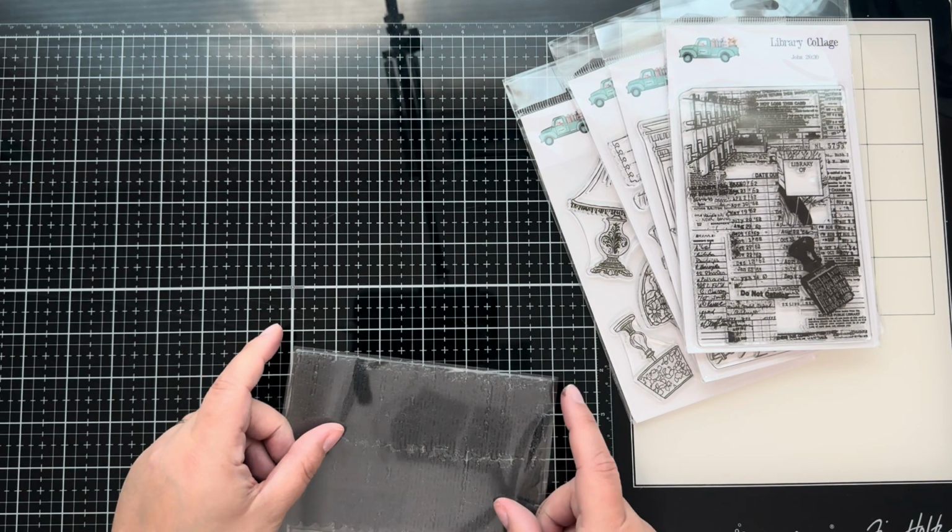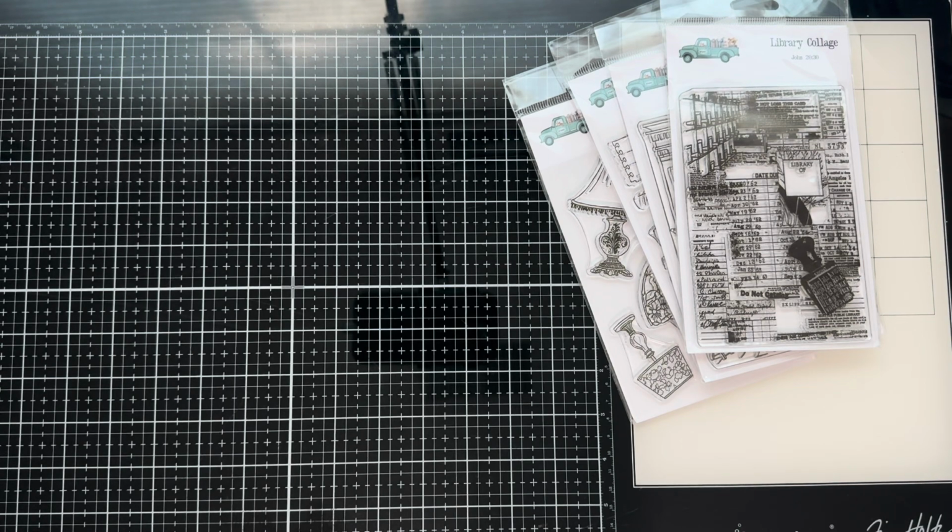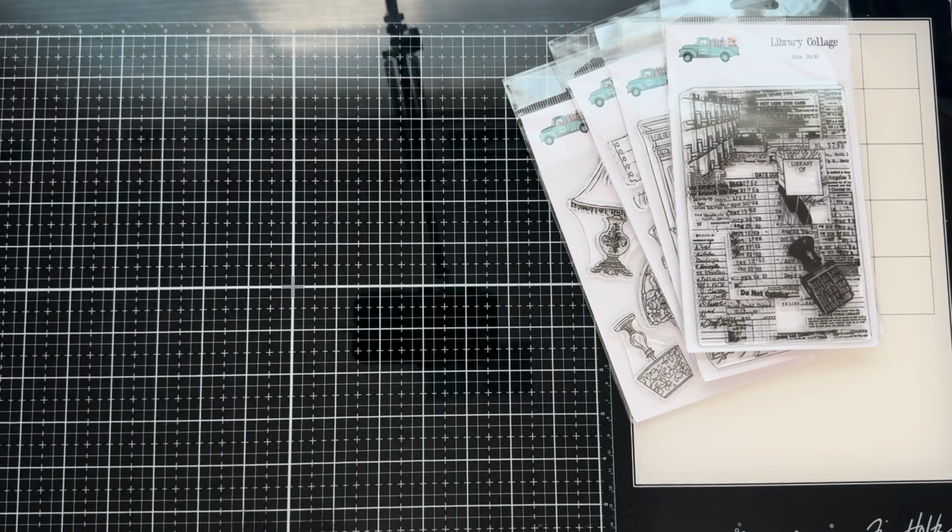Again, don't tell the stamp police. I know I'm going to be using this soon, and I will clean it. I promise you. I just wasn't expecting to use it right now.